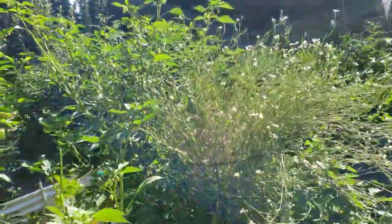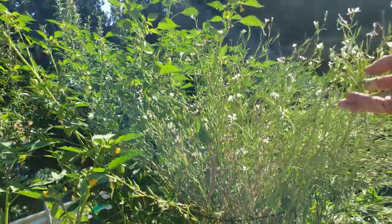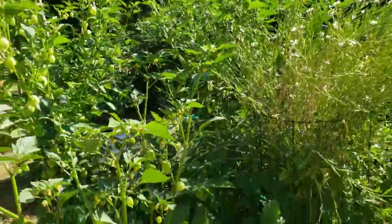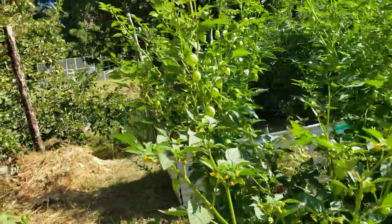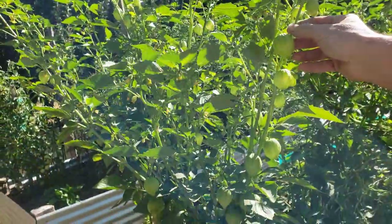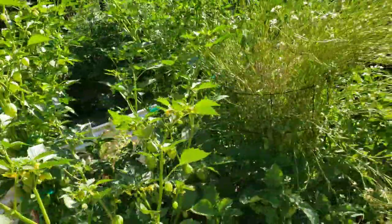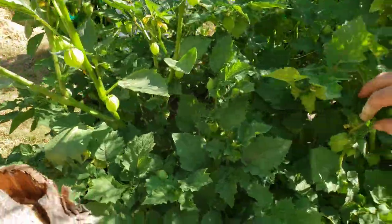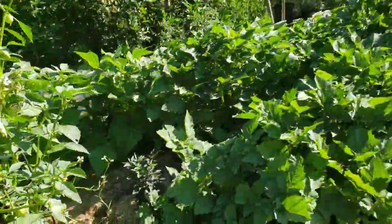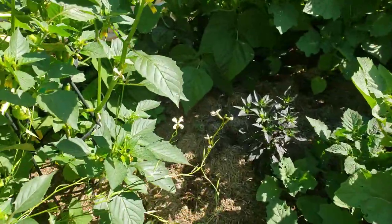Here we have some arugula rocket. It's going to seed. Keeping it here to let it dry out enough so I can harvest all the arugula seeds. We can have a lot more of that. I know they kind of look like tomatillos, but these are Costa Rican ground cherries, as opposed to these lower ones, which are the pineapple ground cherries. Kelly loves ground cherries, so planted a whole bunch of them. It's a pepper plant.